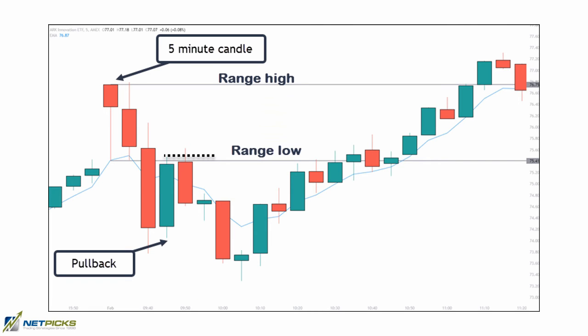This is a 5 minute chart of ticker AARK, February 1st, 2022. So we see that price has broken through the range low. So instead of entering a trade, you just wait until price retraces to an area around the breakout area. We see it. The green candle pulls back. And the red candle that was initially a green candle is the entry. What does that mean? The red candle was originally a green candle.